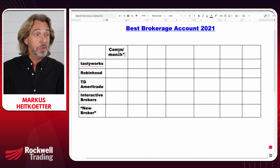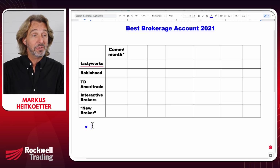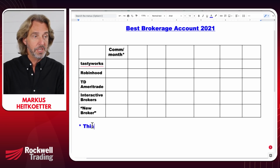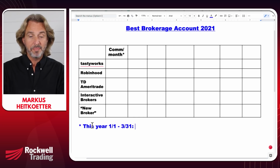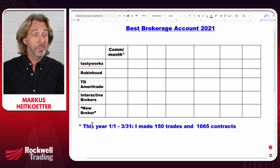month? I will use a certain baseline for this, and since I have an account, I look back over the past 3 months and I wanted to see, okay, how much did I spend over the last 3 months with my current broker? This is where I saw, okay, so for this year, and this would be 1/1 through 3/31, I made 150 trades and traded 1,665 contracts.